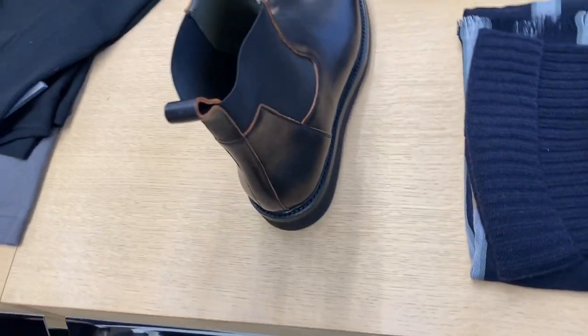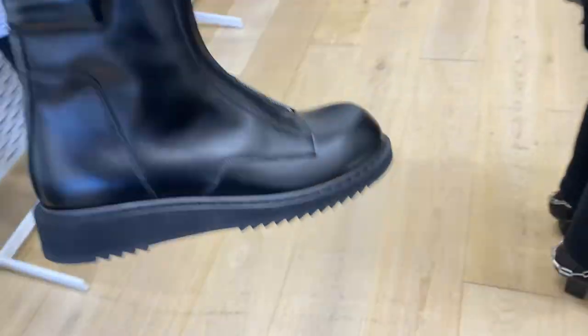Made of hard leather or something. Super massive, I love it. It's super light too.